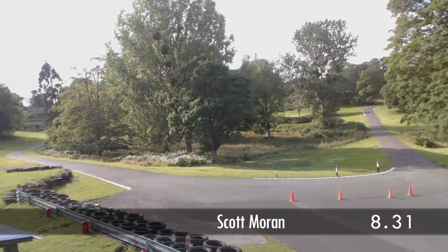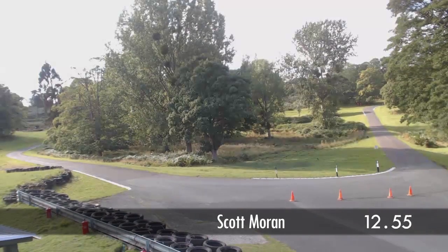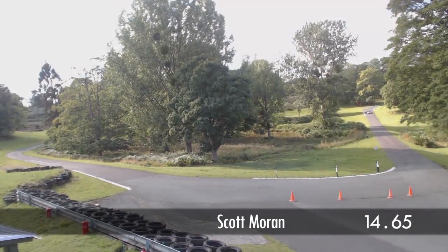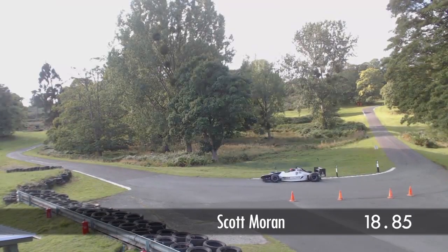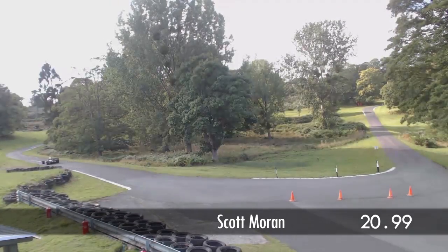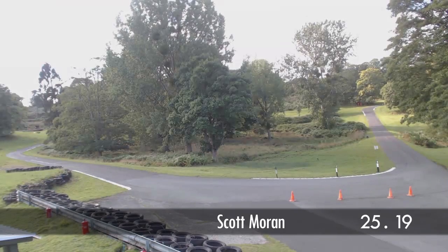2.06 away from the start. He'll make it up during this run if it all goes according to the Moran plan. Turns into Triangle Bend. He's 17.5 seconds to the split. But does he know how to put the power down on Cedar Straight?